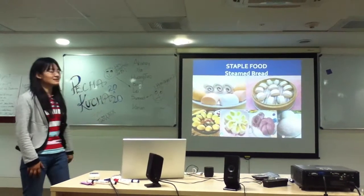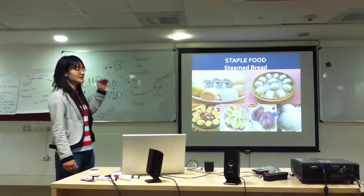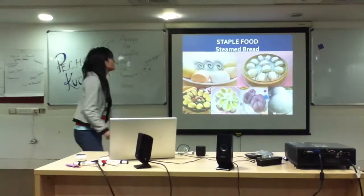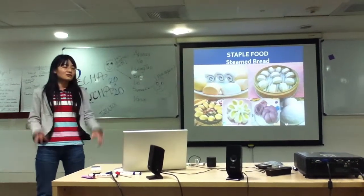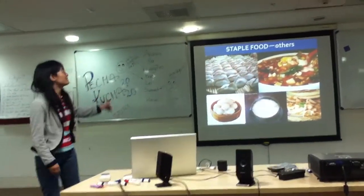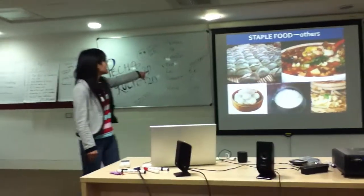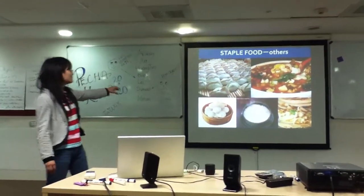Okay, this is the staple food in China, steamed bread. The red one is the common type. You can make it using a lot of materials. This is the other, eaten every day. This is dumpling. This is bao zi. You can consider it a big dumpling.